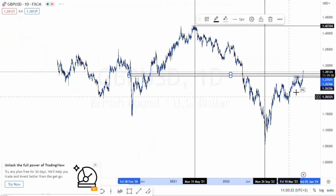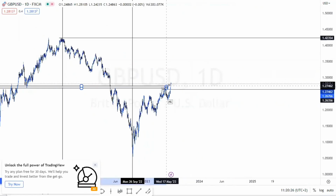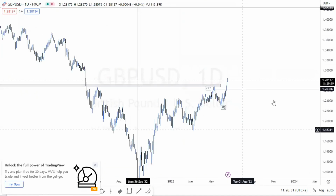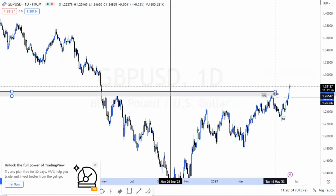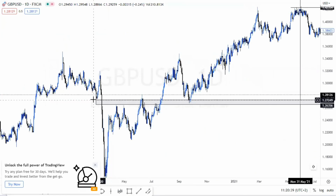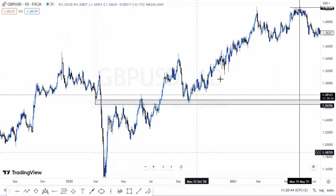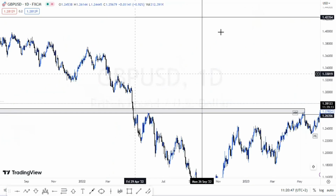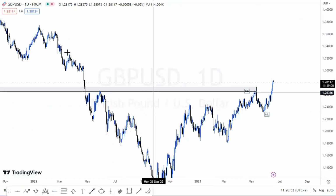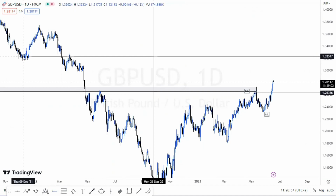Let me do this. It's right here, right? And now we're trying to see where price might be heading. We can only do that by paying attention to the left-hand side of the markets and seeing what price did in the previous time.